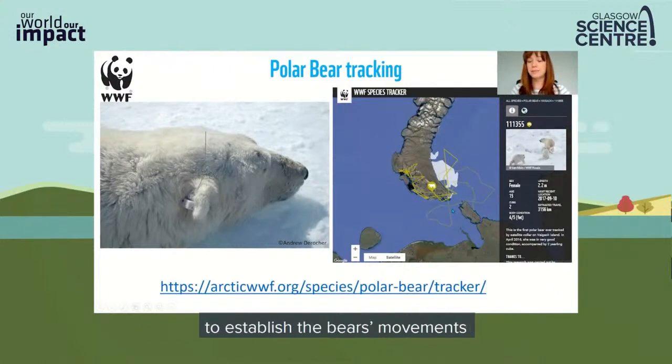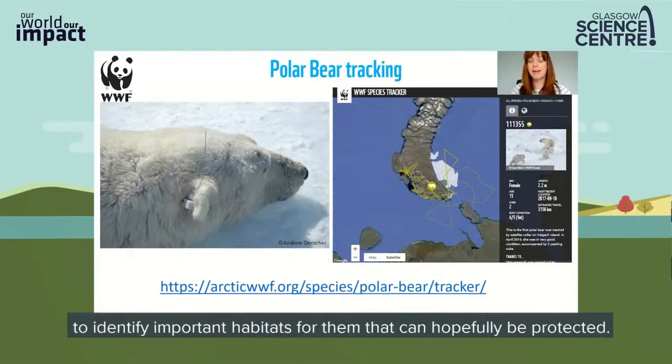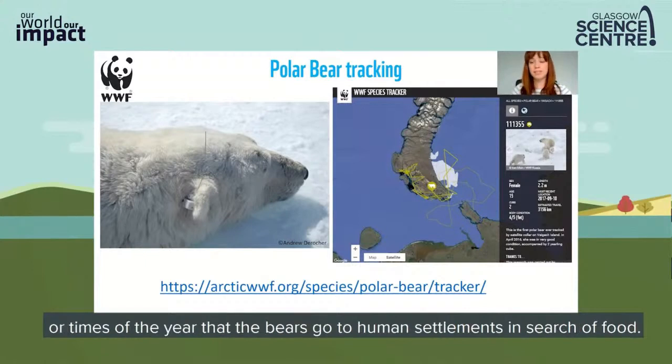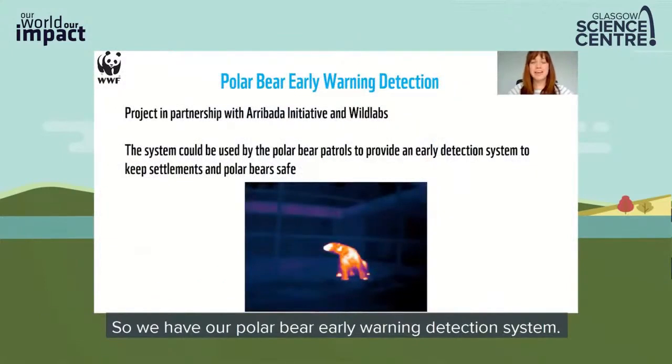scientists to establish the bears' movements to identify important habitats for them that can hopefully be protected. It also allows scientists to calculate if there are certain patterns of behaviour or times of the year that the bears go to human settlements in search of food. So we have our polar bear early warning detection system.